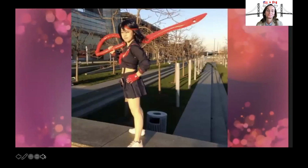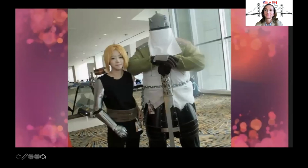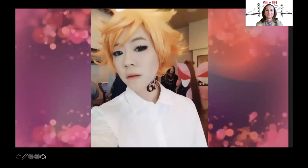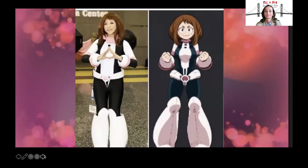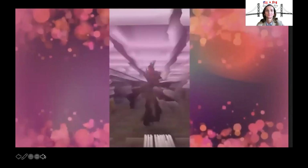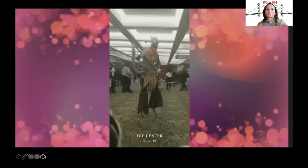Hello everyone, my name is Elisa Itakura and I'm a casual cosplayer. Cosplaying is an activity that involves wearing costumes that represent fictional characters. Before the pandemic, I would create 2 to 3 costumes a year in preparation to attend pop culture and anime conventions. I love cosplaying, and I love to attend these conventions. It's like a big costume party.